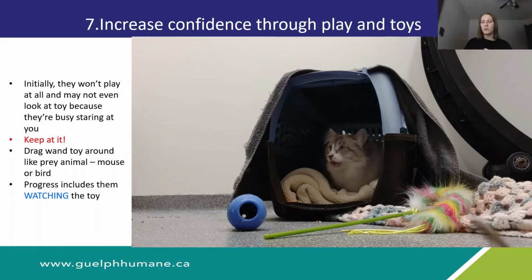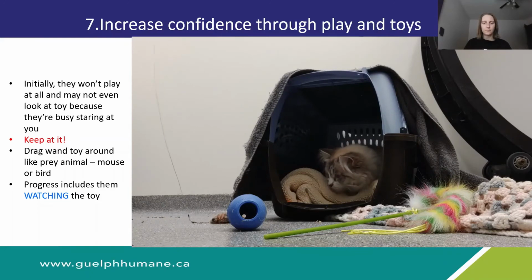And I like to move it out of her sight also so that she has the opportunity to go, oh, where did it go? And just kind of pique her interest a bit. This was immediately after I did some feeding with her. So I think she's licking her lips because she did just eat some wet food. Otherwise, licking of lips can be a sign of stress. But look at her watching the toy. She even moved forward slightly, showing that she's interested.